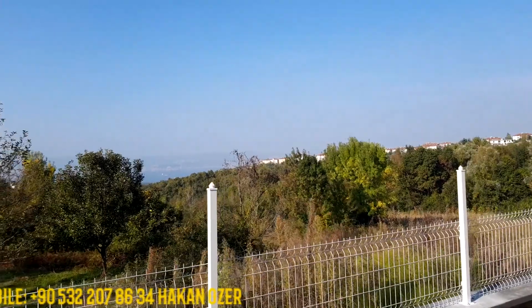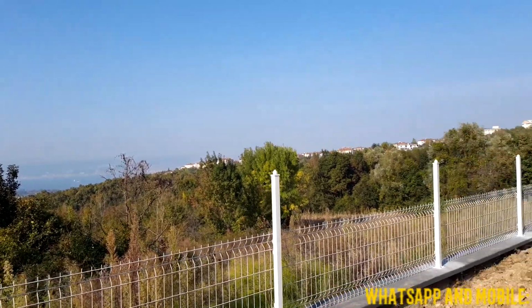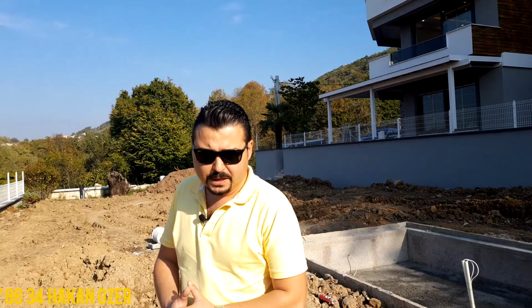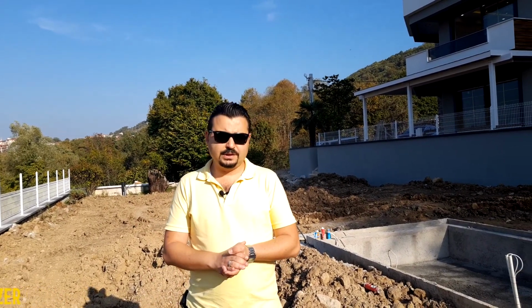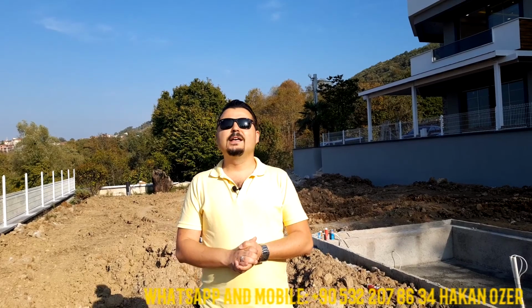In this beautiful location, there are 6 garden duplexes and 6 roof duplexes. Each duplex is very luxurious. Technically, we have 3 rooms plus 1 living room garden and roof duplexes. Also, 4 rooms plus 1 living room garden and roof duplexes, which include 187 square meters. The bigger size is 197 square meters, and each block contains an elevator. Let's have a look at the details together.